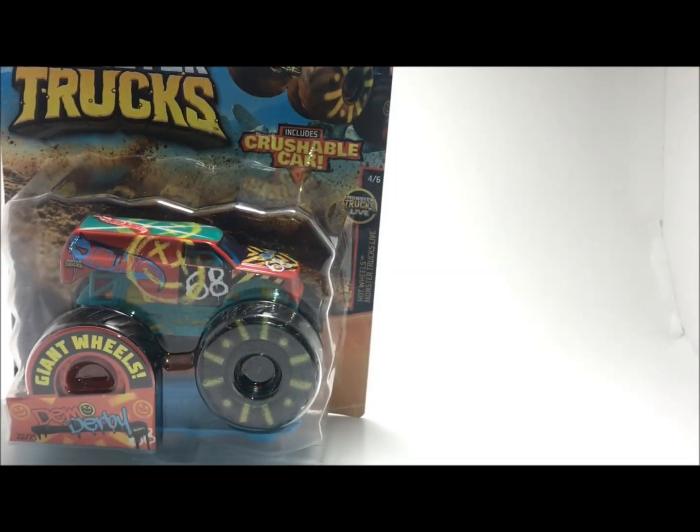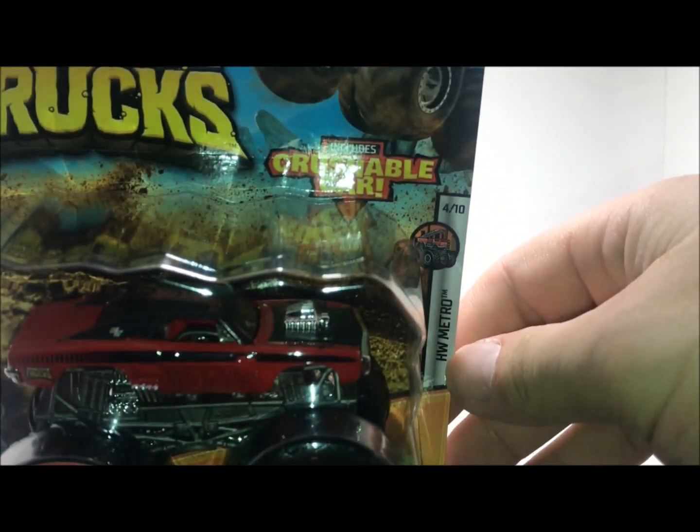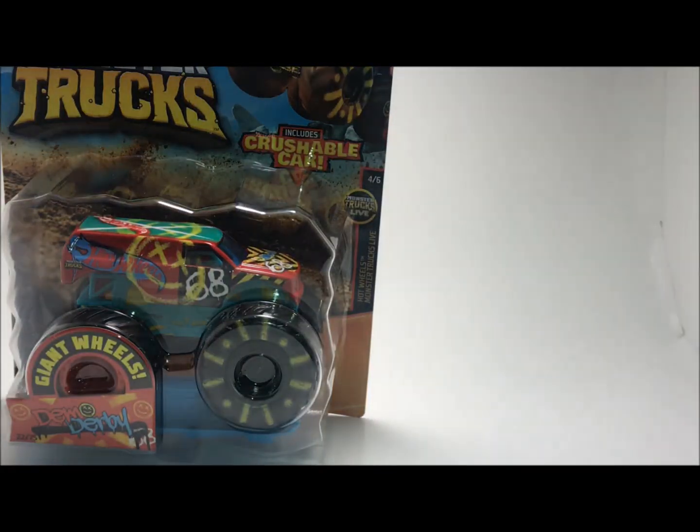Alright, so before I get to truck number 4, one thing I forgot to mention on the 70s Charger is it's the Hot Wheels Metro, and it's truck 4 out of 10. So, forgot to say that. I always forget these things on the side. So anyway, the next truck on this list is a truck that's actually on tour with the Monster Trucks Live, and that's none other than Demo Derby.